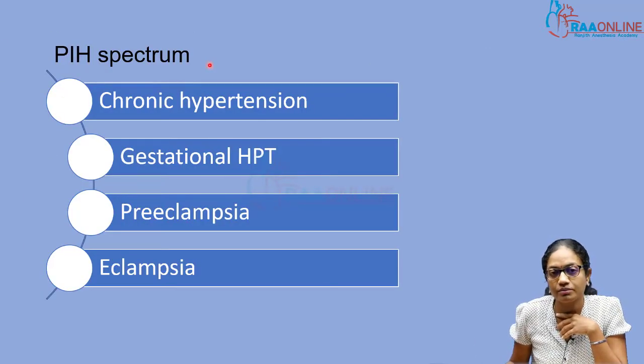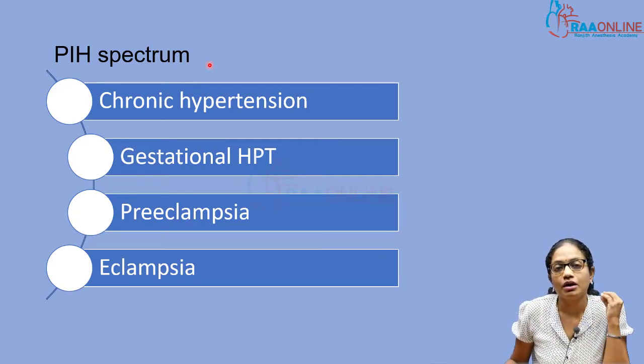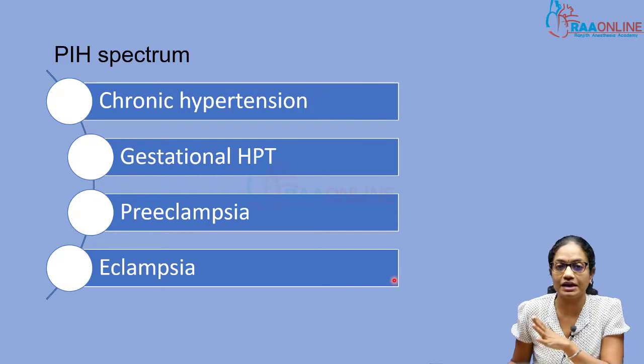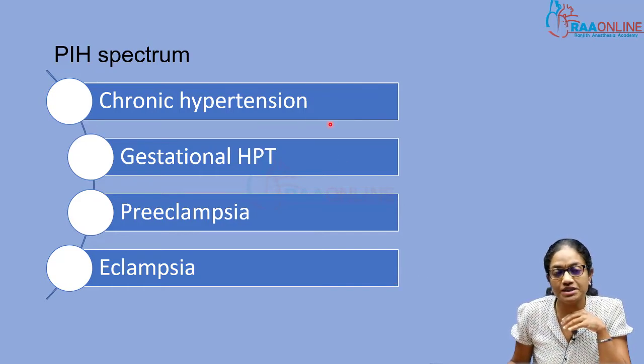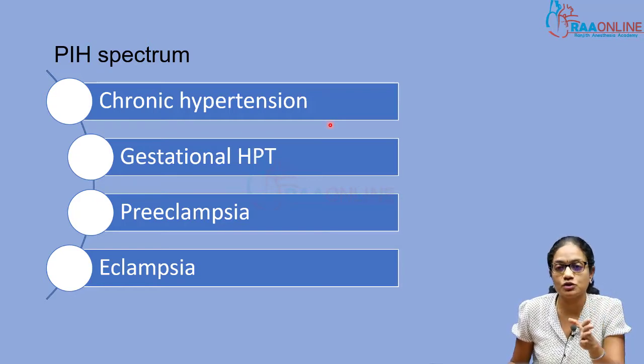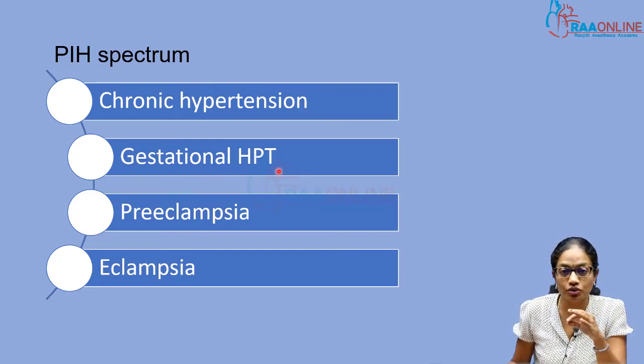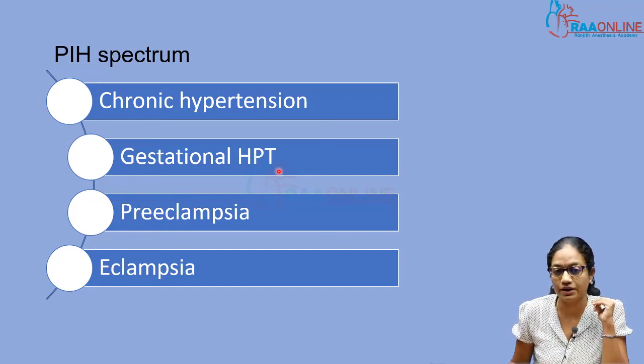The PIH spectrum by itself is a wide spectrum of diseases, starting from only having hypertension, to adding on excessive symptoms with end organ damage, to one of the worst scenarios of having eclampsia. So it could be chronic hypertension in a lady who's already hypertensive or has a tendency towards hypertension, or with superimposed gestational hypertension. Or this could be a lady with only gestational hypertension who returns back to baseline postpartum.